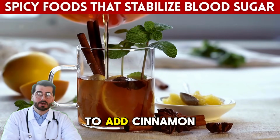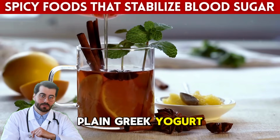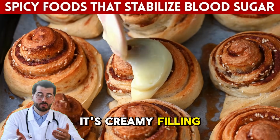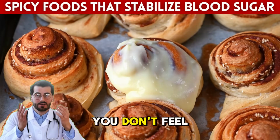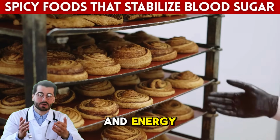Some seniors like to add cinnamon to their smoothies. You can blend frozen berries, plain Greek yogurt, a banana, and half a teaspoon of cinnamon. It's creamy, filling, and doesn't spike your sugar. This is a great option if you don't feel like chewing a full meal. Smoothies can also help with digestion and energy.